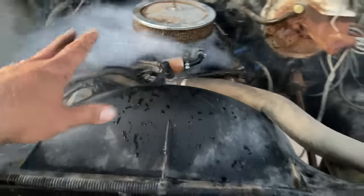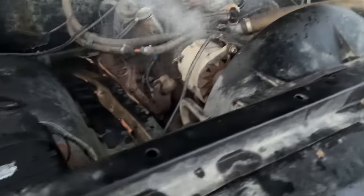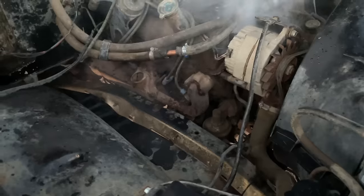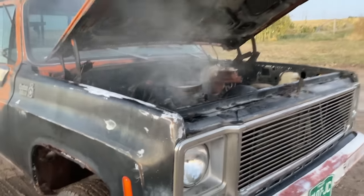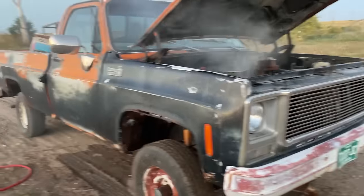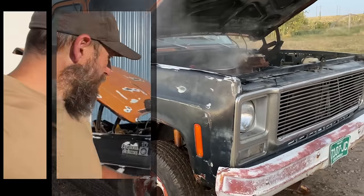This guy didn't park this thing with water in it and the block cracked, and that was the reason the radiator was empty. It's a possibility. We started off pretty strong here, but that's going to put a damper in our plans. Well, time to let that cool off. We'll hit it tomorrow. See what we can do.